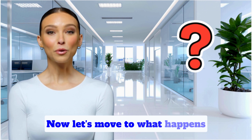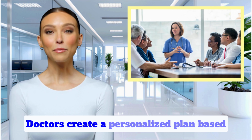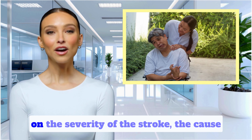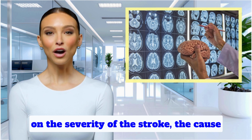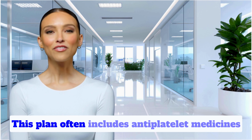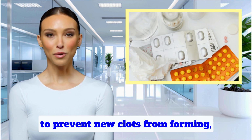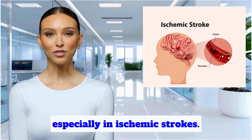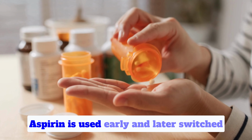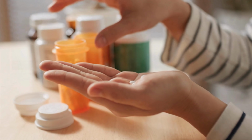Now let's move to what happens right after this early treatment. Doctors create a personalized plan based on the severity of the stroke, the cause, and the patient's medical history. This plan often includes antiplatelet medicines to prevent new clots from forming, especially in ischemic strokes. Aspirin is used early and later switched to clopidogrel for long-term protection.